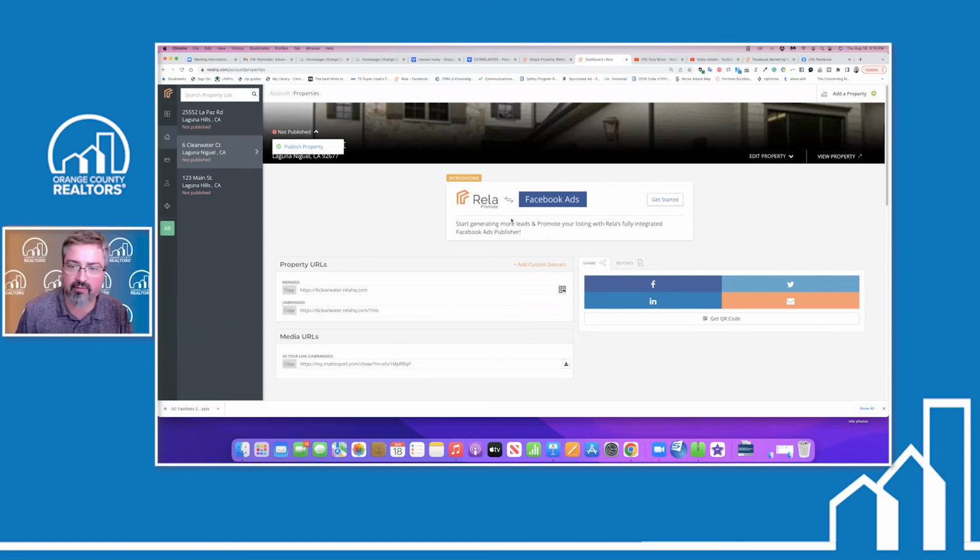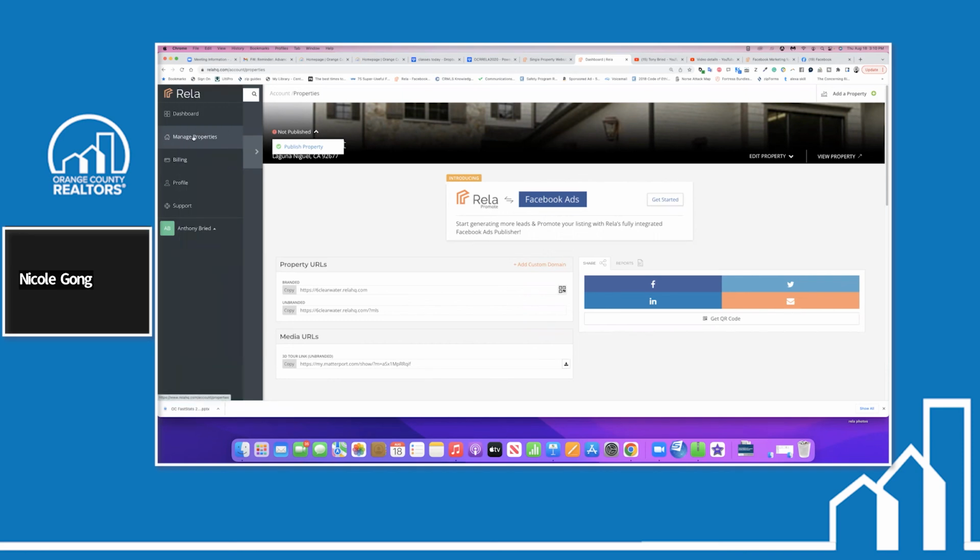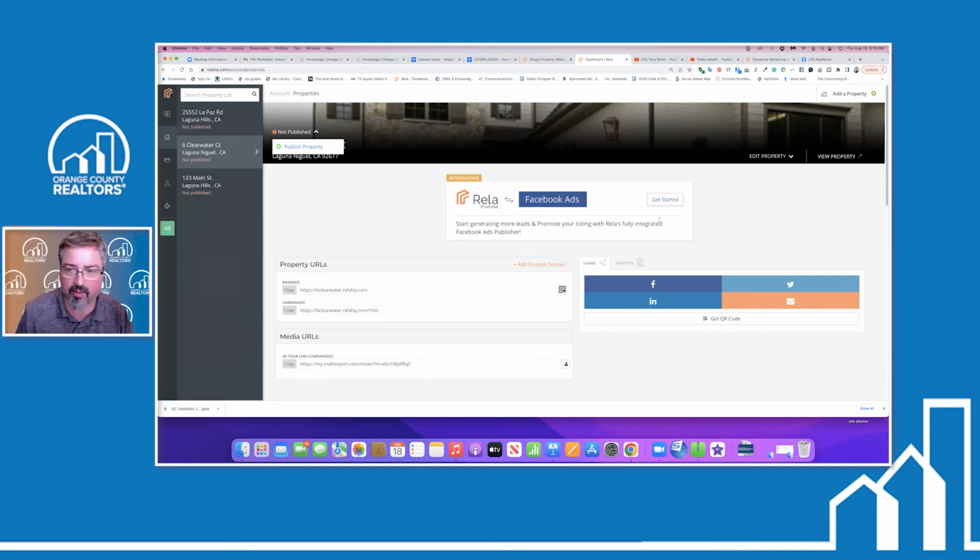So once you activate your account and you create a property website and you make it published, under the manage property section, select the property, and then right at the very top, introducing RELA and Facebook ads. Click on get started and follow the prompts. It's going to ask you to log into your Facebook account, and it's going to ask you permissions for RELA and Facebook to talk to each other. Agree to the terms. Then from there, you're just going to follow the prompts on making the ad. And it should take you about 3 minutes to do.